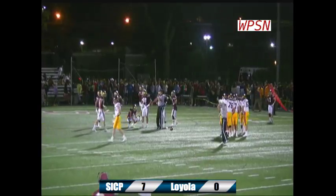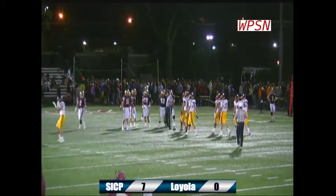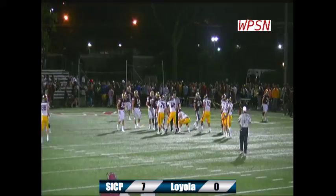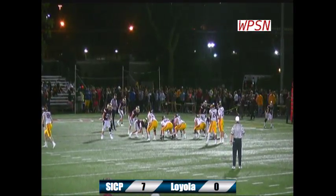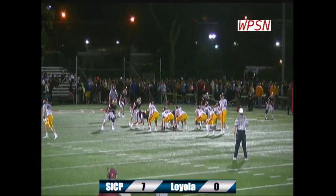Oh, yeah. The quarterback's a very big, deep aerial threat for us. Ignatius typically runs a running heavy offense, so it'll be interesting to see how Ignatius will cope with someone who passes as much as Loyola does.